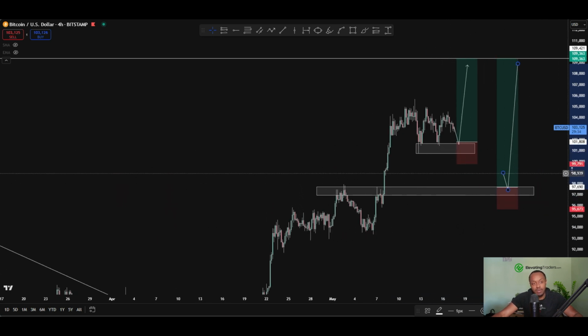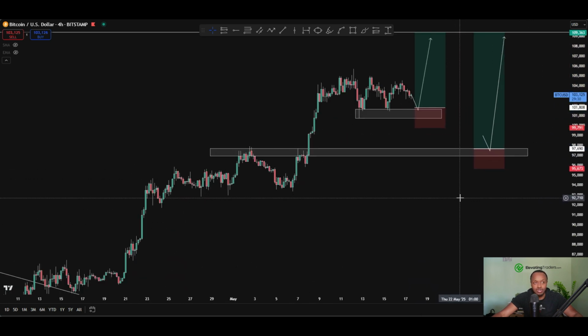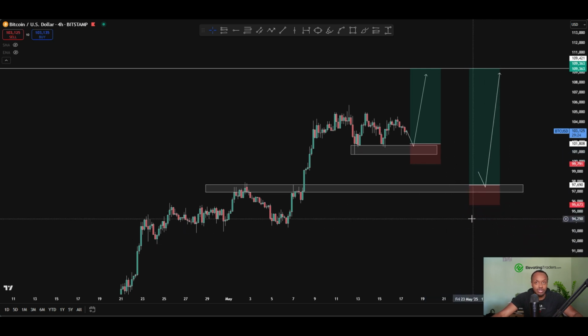But my expectation is more upside for Bitcoin. I'm not seeing any bearish signals at all with this pair. So very, very bullish. Keep an eye on 101,300 and 97,600 as areas to potentially buy from. But yeah, expecting new highs next week for Bitcoin.